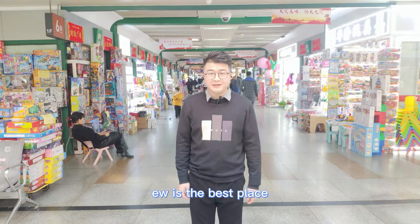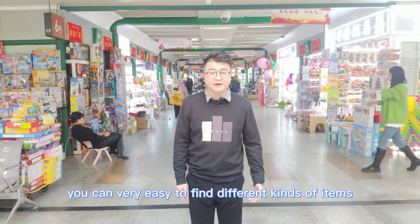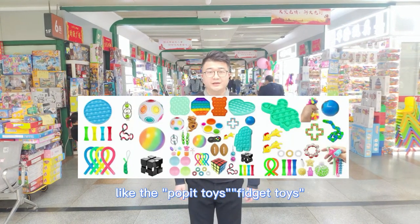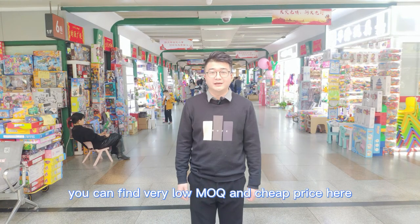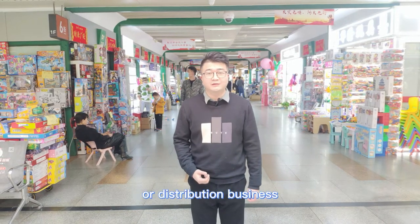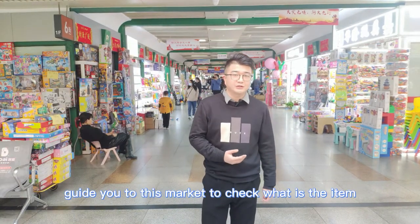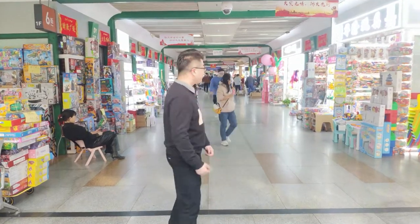Yiwu is the best place for toys wholesale. Here, you can very easily find different kinds of items, like the pocket toys, like the fridge toys. Everything you can find with very low MOQ and cheap price here. If you just start your business, or you are running a wholesale or distribution business, you can have a check here. Now I will guide you to this market to check what the items are and what the price is. Okay, let's go.